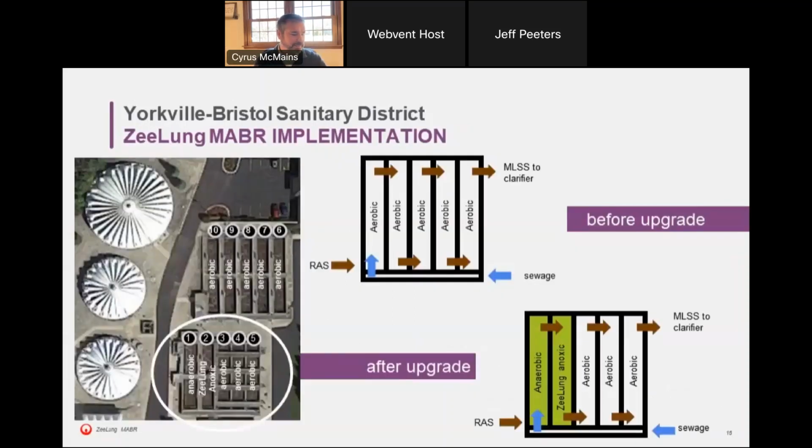Here is a picture of what our biological nutrient removal system looked like before the MABR upgrade. Just went in to the first tank, plug flow, aerobic all the way. Now, we wanted to treat biologically for phosphorus, so we had to cannibalize, as Jeff was mentioning, one of our aerobic tanks for anaerobic, so we could get that biological phosphorus removal. In order to help make up some of that lost capacity, the MABR system was installed in that second tank, which is an anoxic tank for us. So the result is essentially an A2O system.